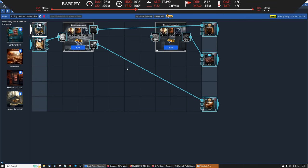So then when they introduce the next link in the chain, I imagine we'll be able to turn the leather and the fur into coats. I don't know if there's going to be another link in the chain for the meat, for the smoked meat, but whatever. Then this stuff is already at the airport, and I can have a regular run pick it up and take it to another airport that has the next factory. So the only thing that really needs those base camps is the hunters.